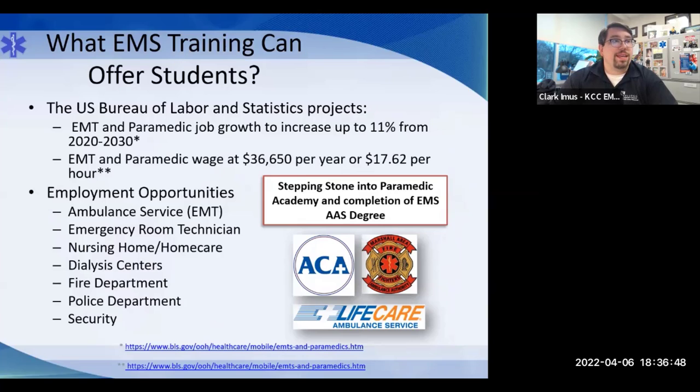A lot of folks will find that EMT really serves as a stepping stone either into paramedic, which is the highest license level, highest level of care provided in the pre-hospital setting. This is what would equate to a nurse. Or they'll move on to do their EMS associate degree, or even things like moving on to med school.